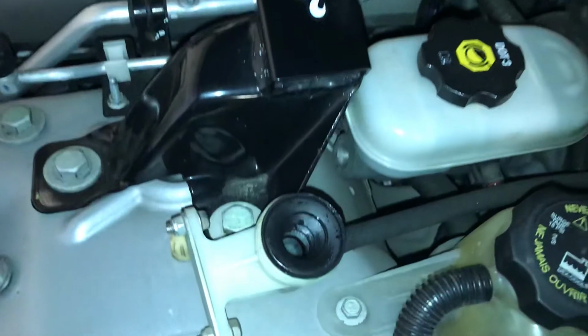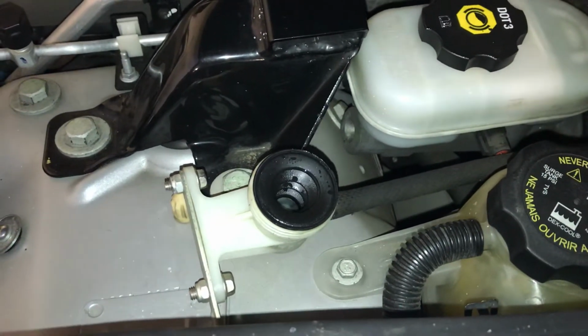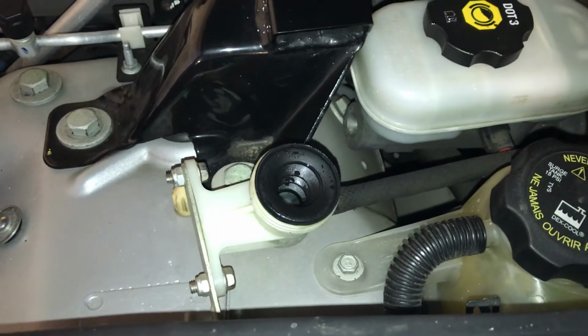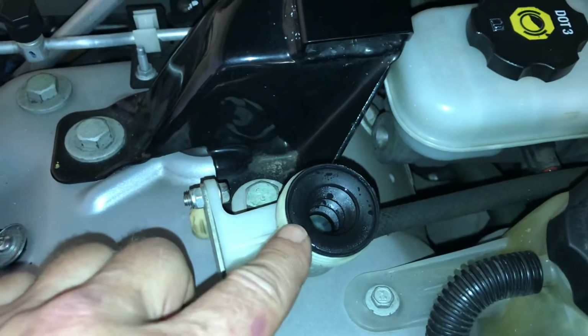There's a procedure for bleeding this every so often. I'll do a video on that in the future. But that's about it. If you're having shifting problems, make sure you check this.